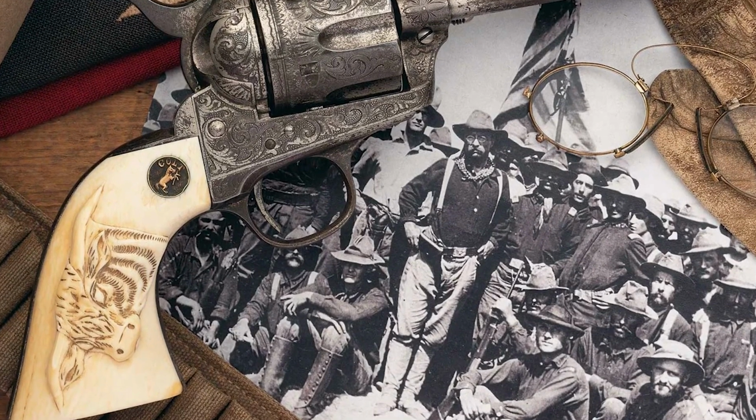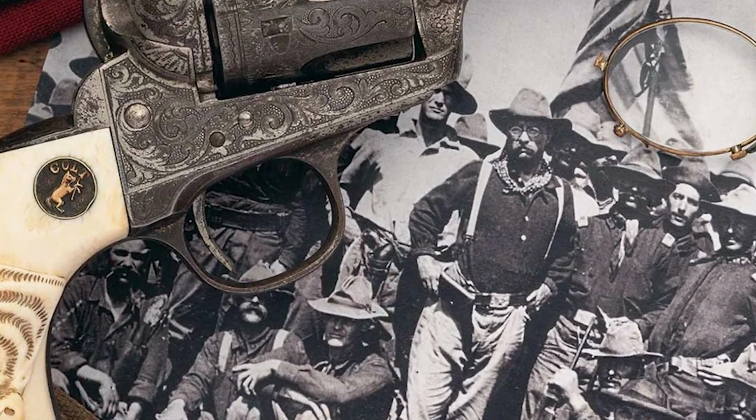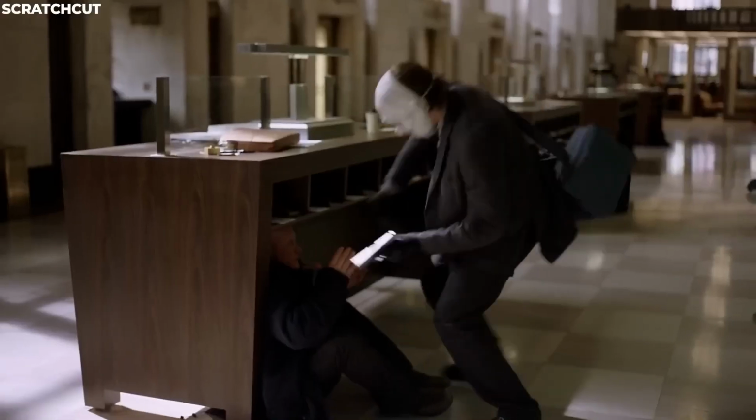This revolver became synonymous with the Wild West, embodying the rugged spirit of the era. Its influence continues to be felt in modern firearm design and culture. Speaking of guns, ever heard about the Sharps rifle?